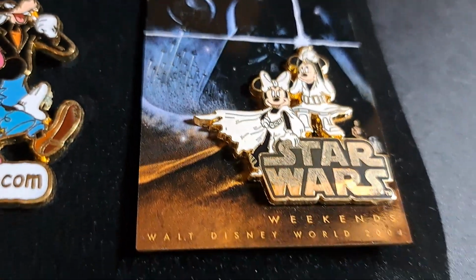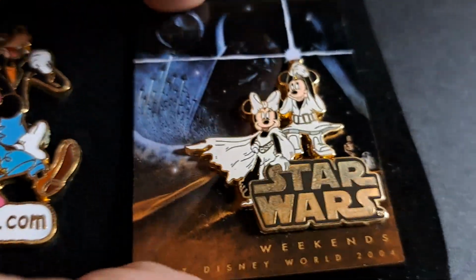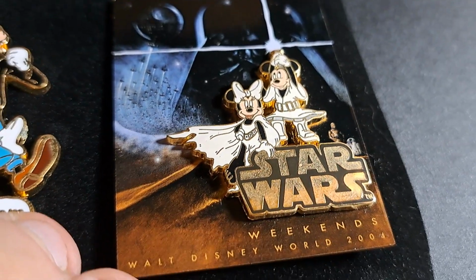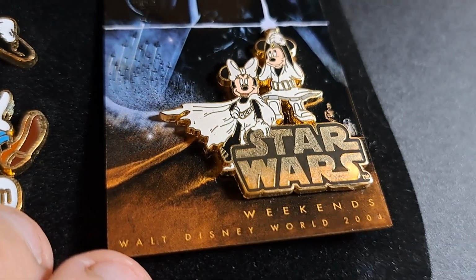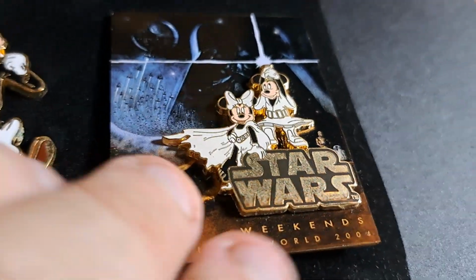And this is a cool pin. This is Star Wars. This isn't a backer. This is part of the pin right here. And then it's got this other pin element on top of that with Mickey and Minnie as Luke and Leia. That's for Star Wars Weekends also for 2004. So that's cool. That's probably one of my favorite pins. Really like that one a lot.